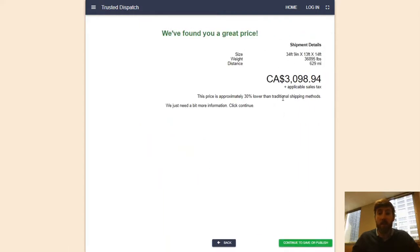So your quote there is always in Canadian dollars plus your tax. Just double check your size, weight and distance, and if you have made a mistake or if you're not too sure on something, just press back and make any changes. But here we have an instant quote. It takes really no time at all.